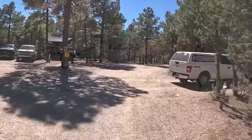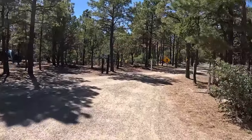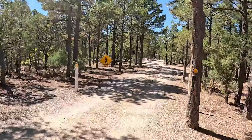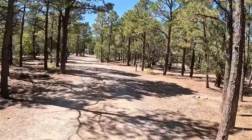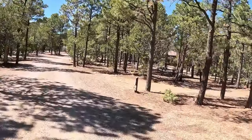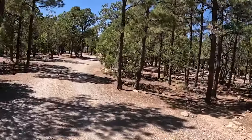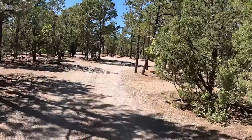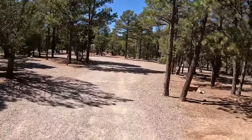All right. We're gonna go to the back, and then in the back, all of these sites back here are primitive. That's what I'm trying to say. Sites are really nice. They're level. I've been to some really fancy parks that you couldn't get level in. But these, we only had to use two blocks to get the front of the coach up.